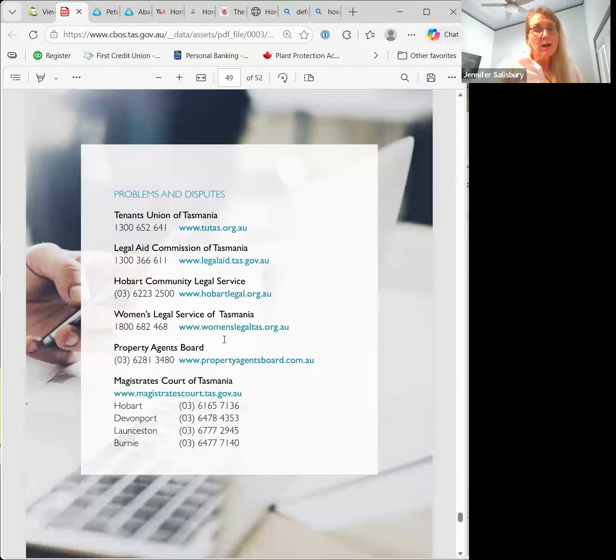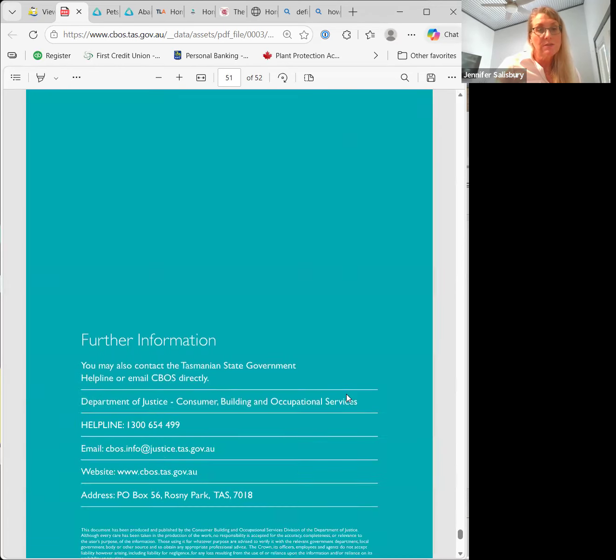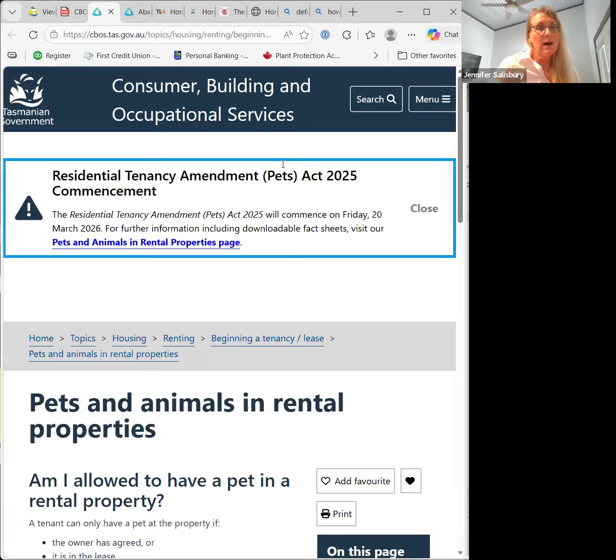Then there's the next one. The next page is about problems and disputes and talking about the magistrates courts in Tasmania based on your location. So you can call and talk to them, and I encourage you to do so, just even to learn. And then you can call the Tasmanian State Government Helpline directly, and they also have an email and a website. There it is. Okay, let's talk about pets.